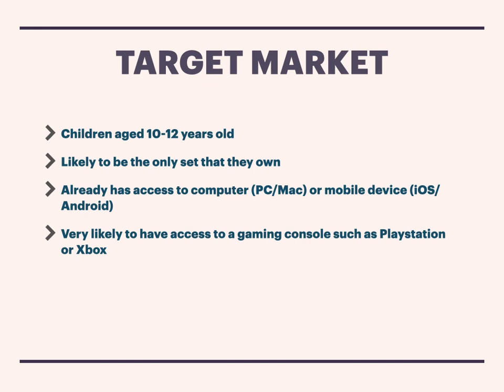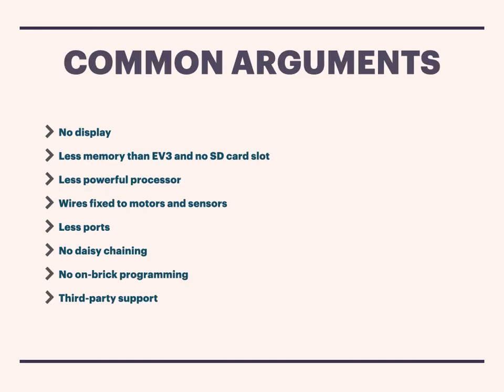And I'm just going to say right up front now, I'm not going to come to the conclusion that 51515 is better than 31313 or 31313 is better than 51515. But in some situations, you might find that the 31313 set is better for you. In other situations, you might find that the 51515 set is better for you. So let's take a look at the next topic, which are the common arguments.